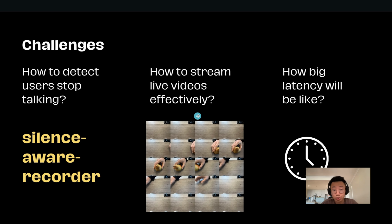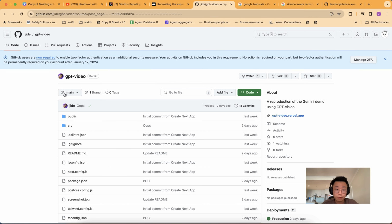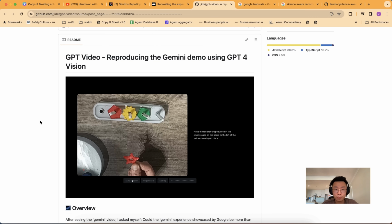I think it also reduced latency because we are not sending 60 different images to GPT4V. Everything is wrapped under a grid that can be sent. And the latency doesn't seem to be too bad. It does have like 3 to 4 seconds latency, but it's already better than I thought. And he open sourced this demo called GPT Video to showcase how he built it. I tried it out and it really works. It is a great example of how we can build this multimodal application.